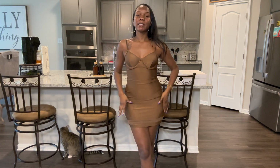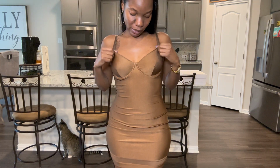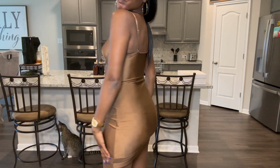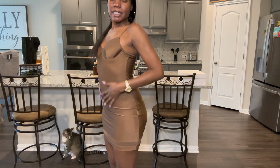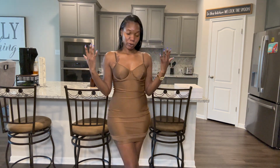So this is like a slip-on dress. It has no zippers. It has a bra strap like it was a bra. That's how it looks in the front, how it looks in the back. It is adjustable. Your straps are adjustable. It has a decent fit. I don't know what kind of material this is, but your girl is in love with it. Definitely giving, like, definitely wear this with some heels.